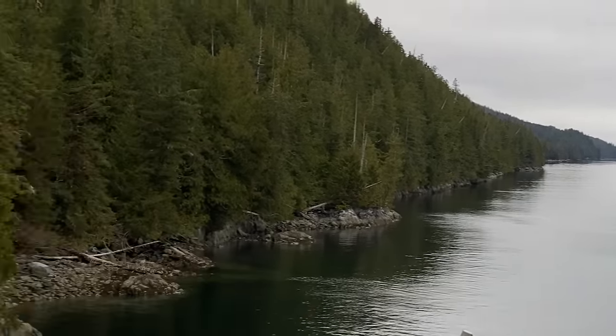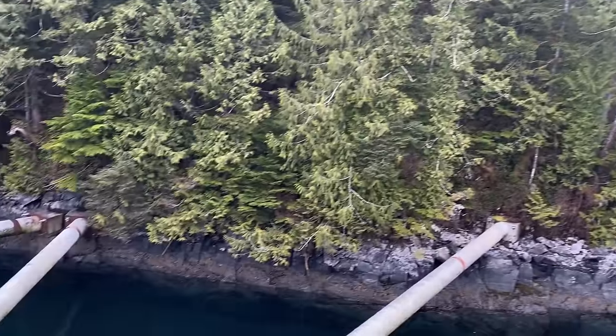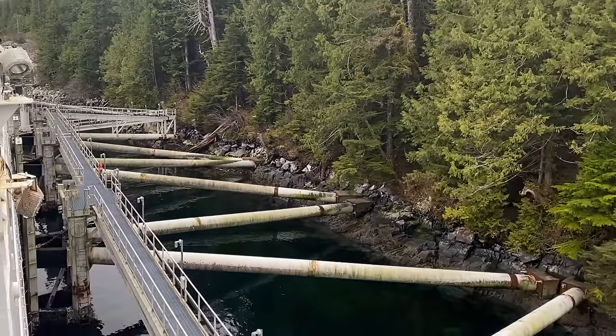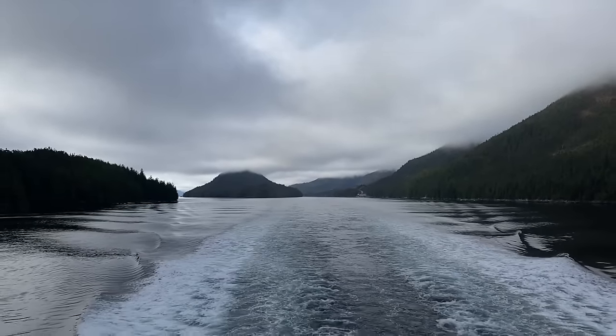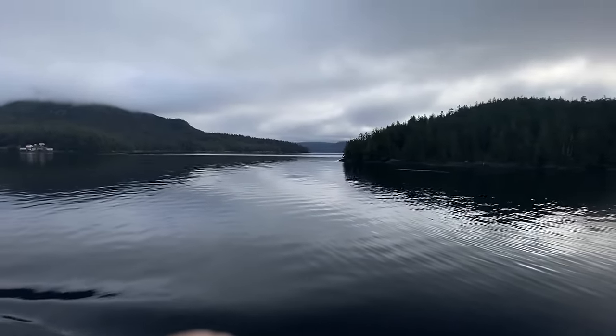The Inside Passage. This route BC Ferry takes through the protected waters of BC's central and northern coastline. It stretches from Port Hardy on the northern tip of Vancouver Island to Prince Rupert on the northern British Columbia.